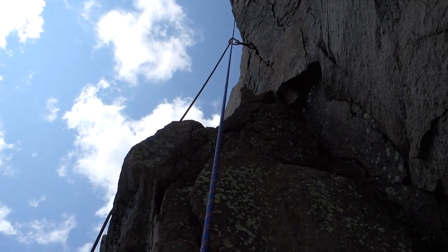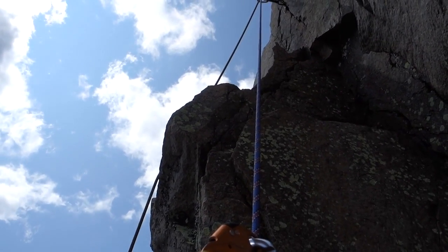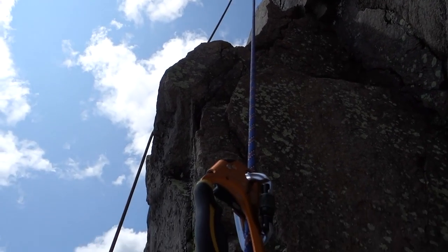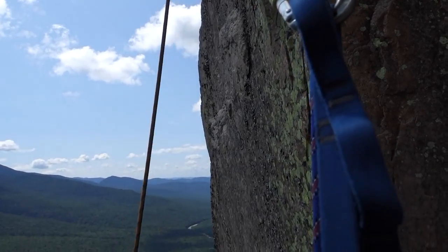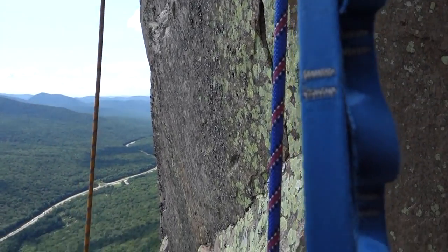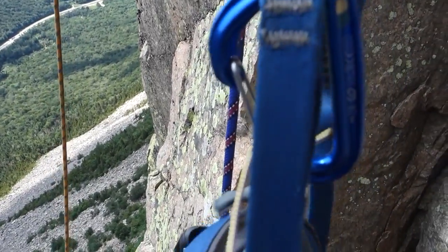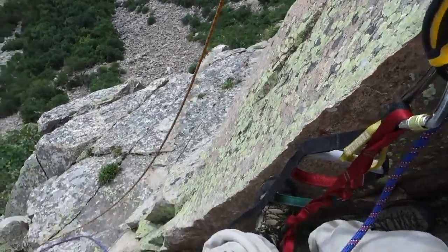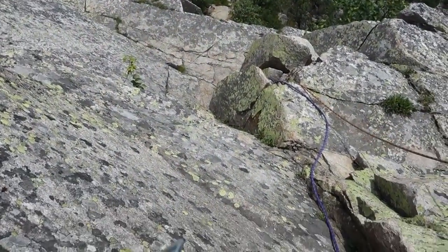So I'm now jugging up this section that I just climbed, pitch 3. So I rappelled off, and now I'm using my aiders and ascenders to climb this thing. Oh, there's the camera bag. So Whitney Gilman route. So down there's where I started.